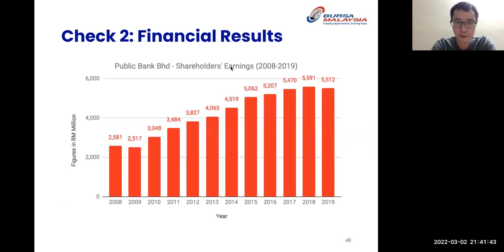Now let's check the financial results of Public Bank. As you can see, I have taken out the annual reports of Public Bank and plotted a graph of its shareholders' earnings. Remember we talked about the financial health check. This is question number 2: did Public Bank deliver consistent growth in earnings over the last 10 years? Here, I believe the answer is yes.